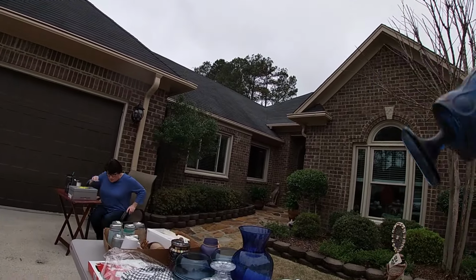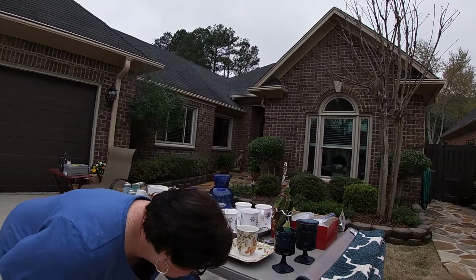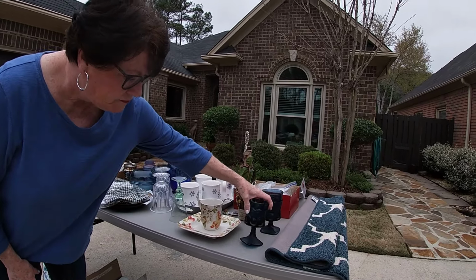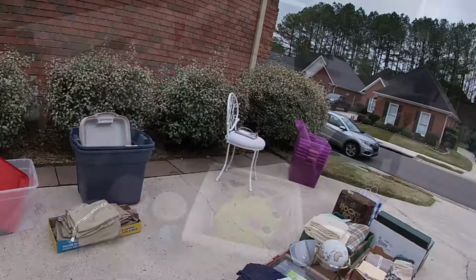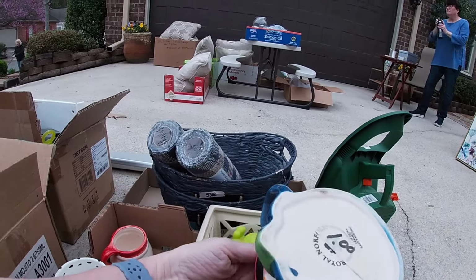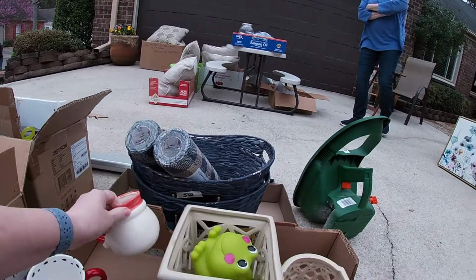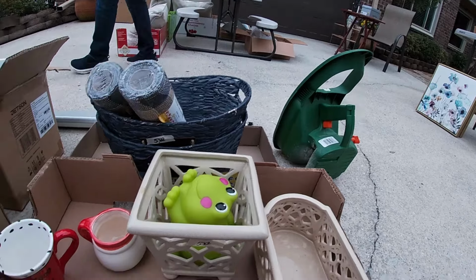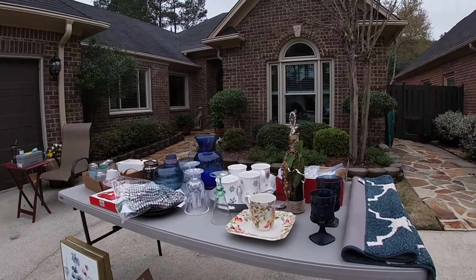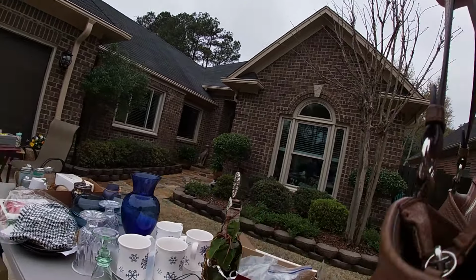How much for these? There's a box of them. Oh, the blue glass? They're $20. There's 9 large ones and 6 small ones. Okay, I'm going to think on that. They're pretty. Okay, I'm gonna do the glasses.